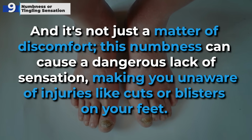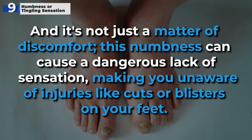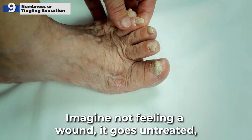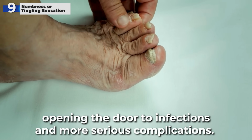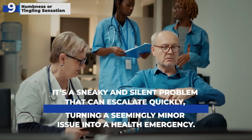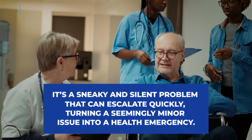And it's not just a matter of discomfort. This numbness can cause a dangerous lack of sensation, making you unaware of injuries like cuts or blisters on your feet. Imagine not feeling a wound. It goes untreated, opening the door to infections and more serious complications. It's a sneaky and silent problem that can escalate quickly, turning a seemingly minor issue into a health emergency.